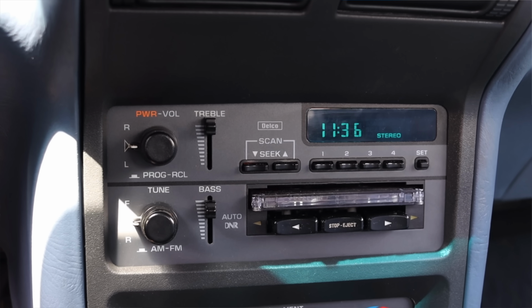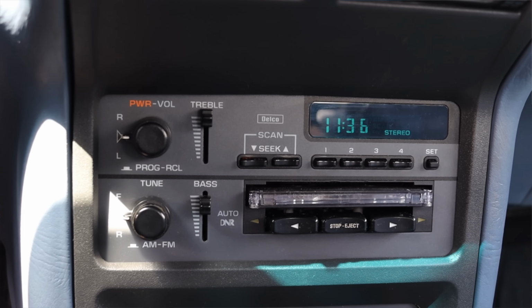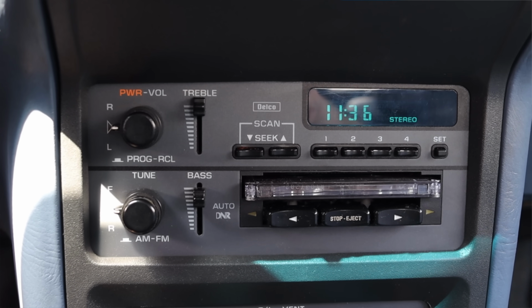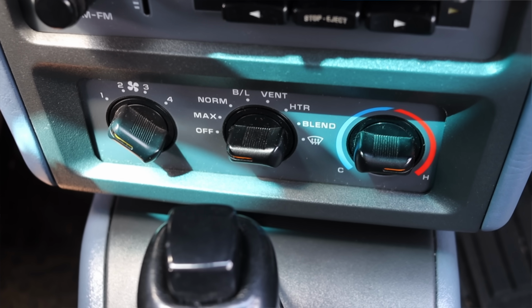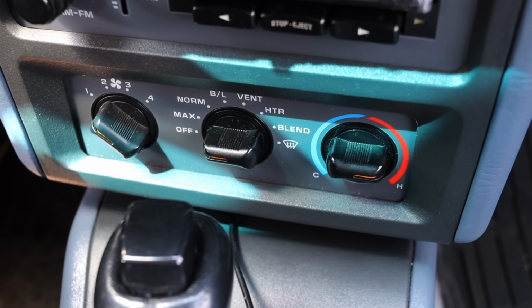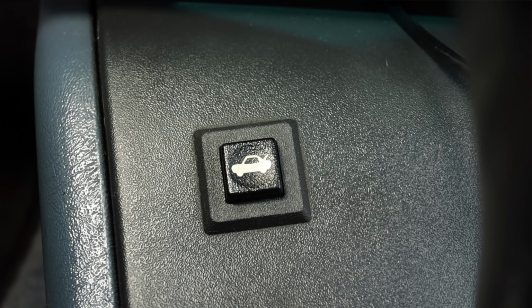And then down below, we have the factory radio for the Beretta, which is really, really nice. It has the Dolby noise reduction, that DNR logo, as well as a cassette player. I love the look of this. This is just so period correct. And down below the radio, of course, we do have our climate controls, our fan speed, where to send it, and temperature.